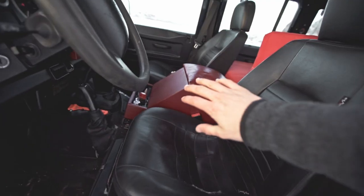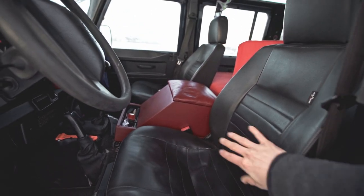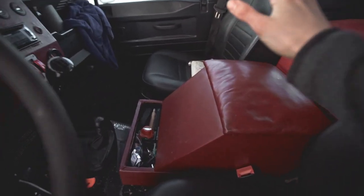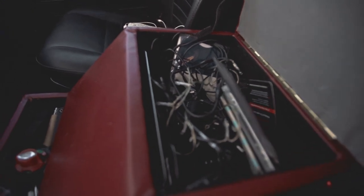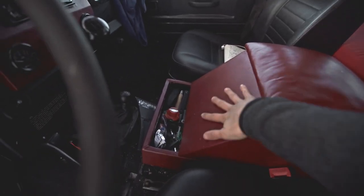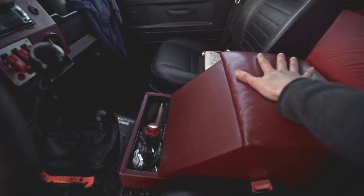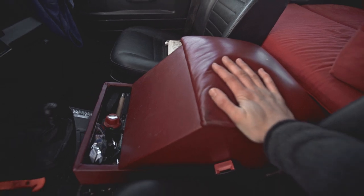All right. I upgraded these seats with new paddings and leather, or fake leather, whatever this is. Then I made this new cubby box, which is a bit messy, as you can see, but I remade this one completely, made it wider, and covered it in recycled red leather from a couch.